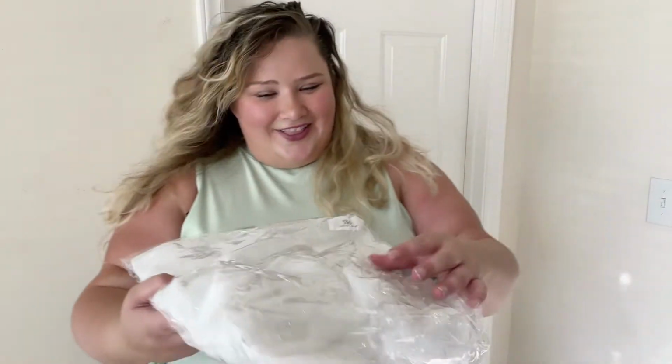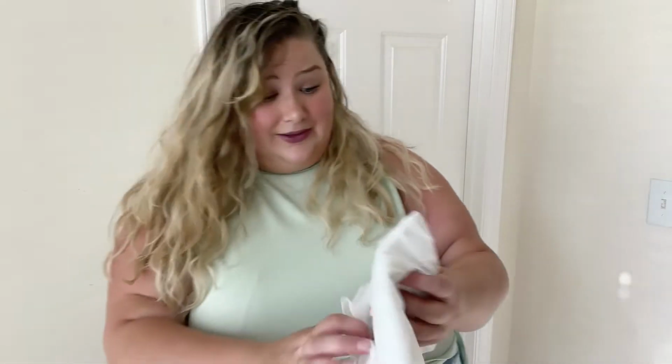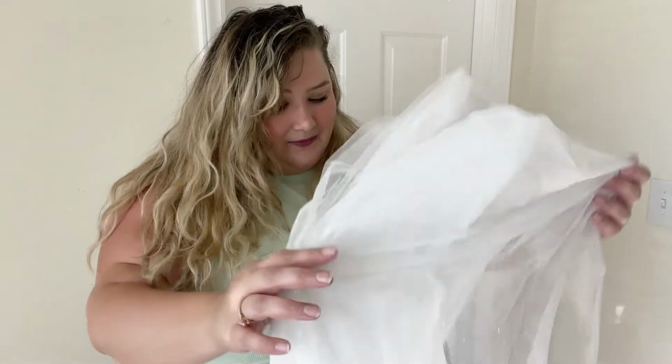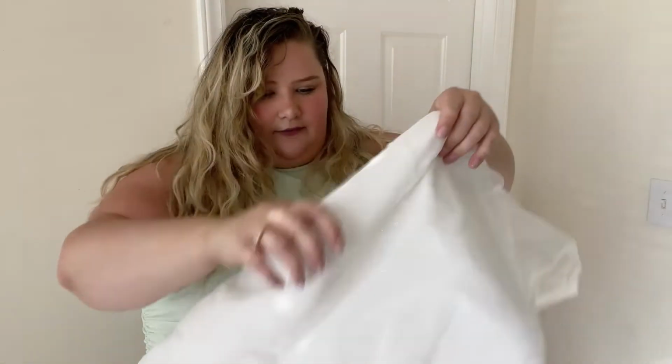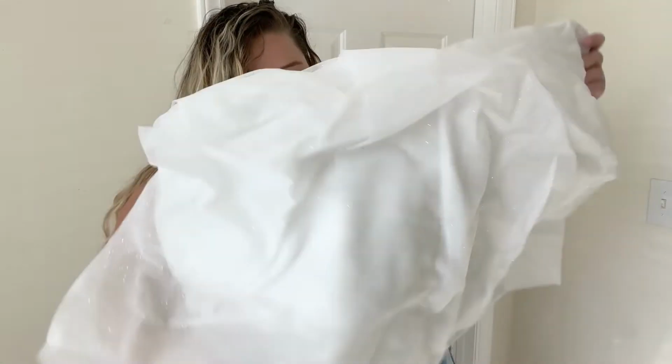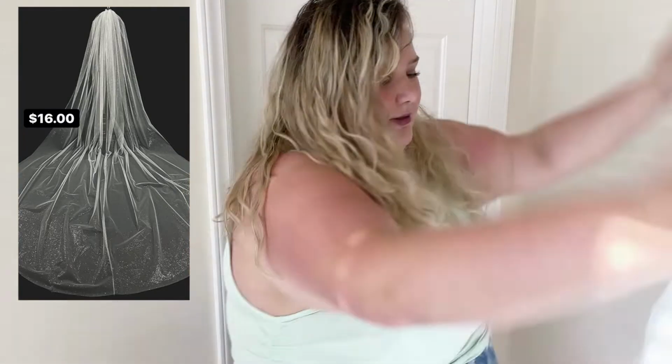Okay, last but certainly not least, because I saved the best for last, is this one. And this one is a longer one. It's super long actually. I don't love the material, if I'm being honest. I really don't like the material. But maybe I will, I don't know, once I get it all out. It's kind of folded like a sheet almost because it's so big. This is the only super long one I ordered, and I feel like I will probably want a really long one.